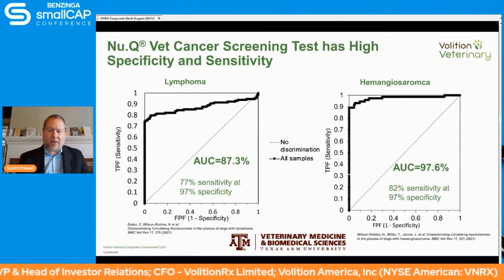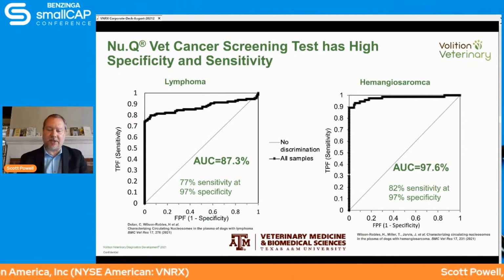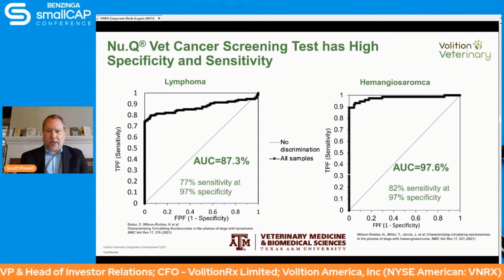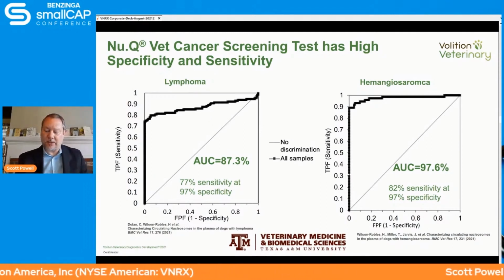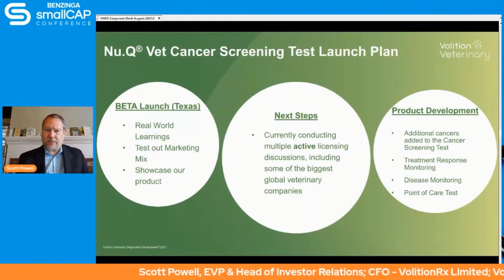We have also announced publicly, particularly on our last earnings call, that we are in advanced discussions with a number of potential partners for a licensing deal to license this blood test to one or more large animal health diagnostics companies in the United States. So we're hopeful that we'll be able to ink a licensing deal that is very attractive to Volition and to our shareholders. So stay tuned for additional news on those developments if they do materialize.